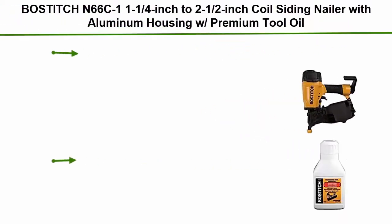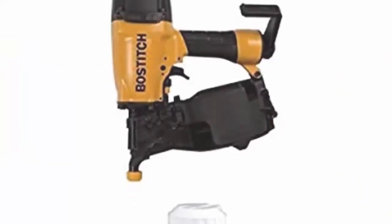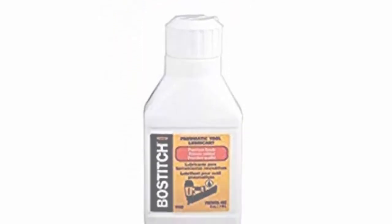Top 9. BOSTITCH N66C-1, 1-1/4 inch to 2-1/2 inch coil siding nailer with aluminum housing with premium tool oil, drives wire weld and plastic inserted coil nails. Adjustable depth guide sets nails to desired depths quickly and conveniently. The product includes 4 oz tool lubricant, easy to use.